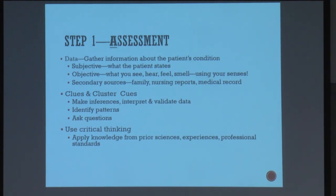What's their medical history? What surgeries have you had? Do you smoke? Do you drink? Do you work? Who do you live with? What do you do for work? What religion are you? All of that is part of our initial admission assessment.